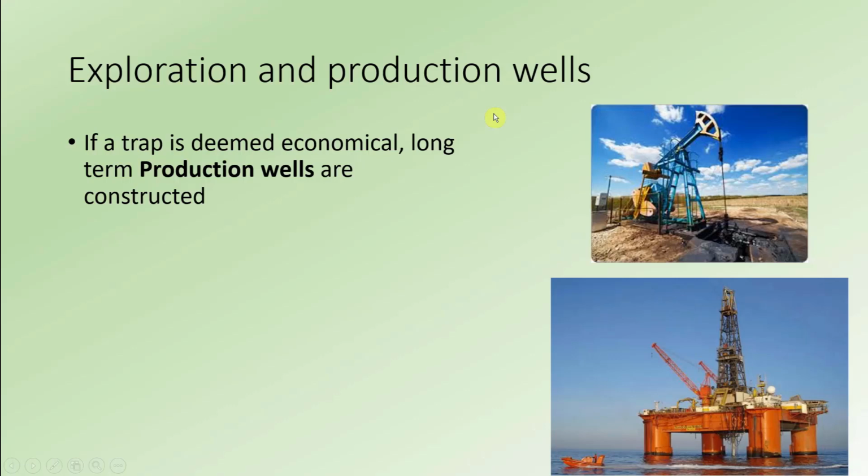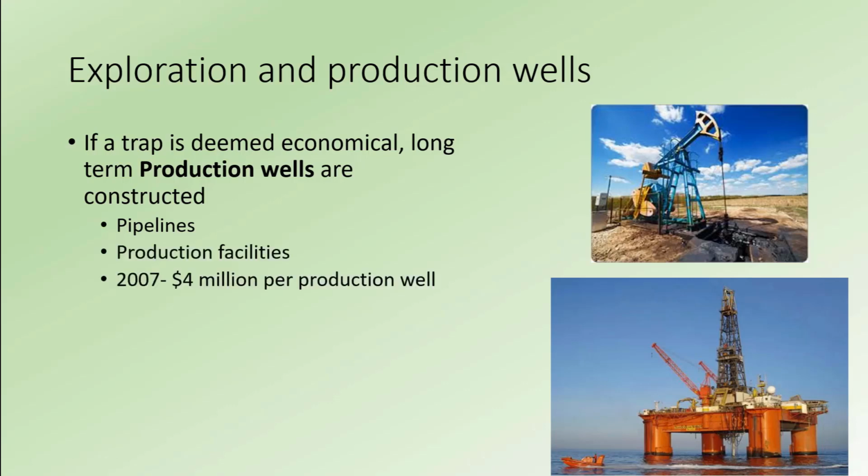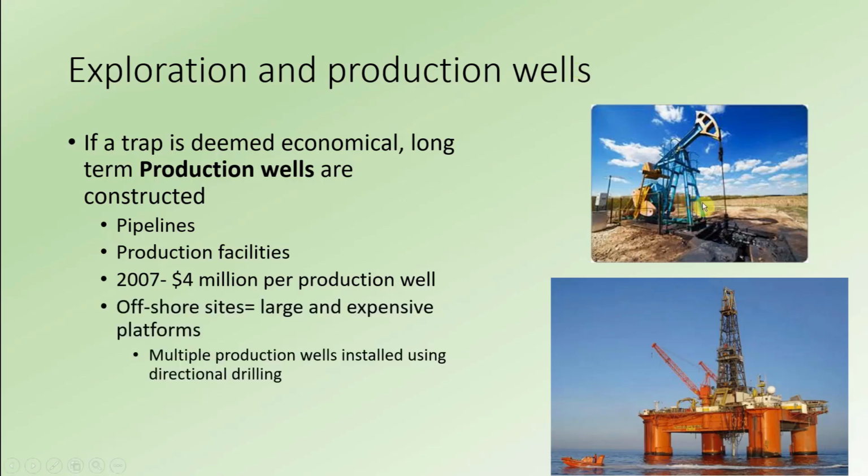But once you find an economical deposit, then you have to put in pipelines, you have to put in infrastructure, roadways, electricity, production facilities. Way back in 2007, this cost more than $4 million per production well, so they're going to want to be pretty sure that they have a good source of oil down there. And of course, these offshore platforms are just ridiculously expensive.